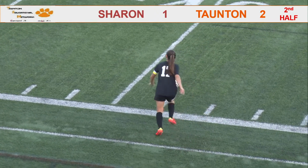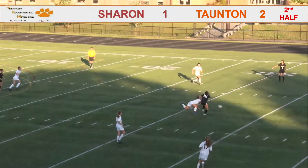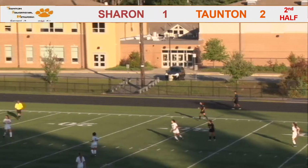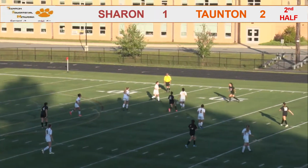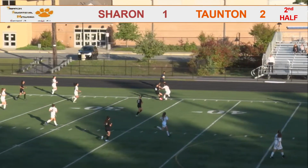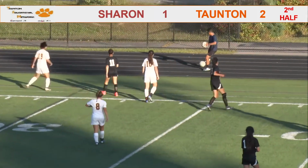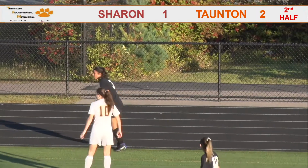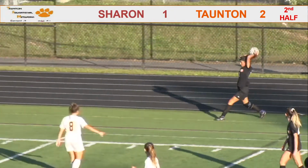Number 17 to kick in. Passed over to number 10. Long pass down to 11. Number 11 really showing some good offense and defense. Tigers still in possession of the ball.